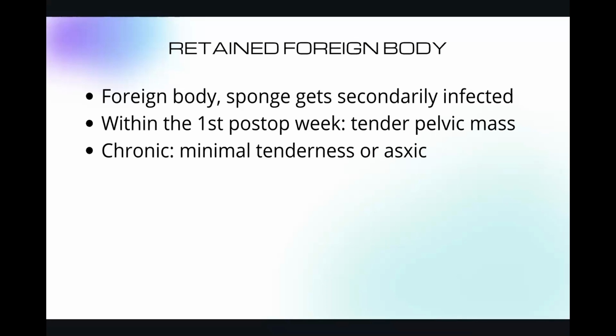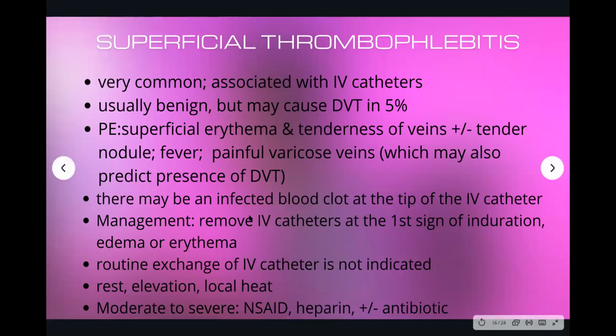Now, this is already rare because in the operative site, we are very conscious of pad count and counting all the sharps, no? But sometimes retained foreign body can still happen. So sometimes a foreign body or a sponge gets secondarily infected when it is left behind in the operative field. This more commonly happens if the plan of surgery changes. Within the first post-operative week, there is a tender pelvic mass. However, if the foreign body has been there already for a long time, there is already very minimal tenderness or the patient is already asymptomatic, but can still manifest with low-grade fever. Of course, the treatment for a foreign body is removal of the foreign body.